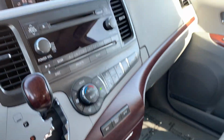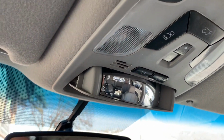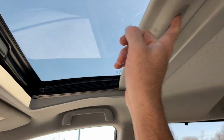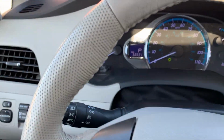As you come up above, you're going to have your glasses holder, but also your conversation mirror. And there's your sunroof right there. That about wraps it up for this Toyota.